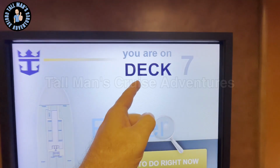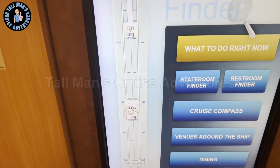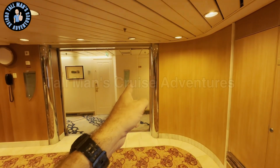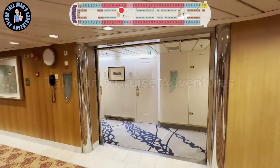We're on deck 7 now. This is a passenger cabin deck. There's a bunch of cabins here. And so we're going to point out where your cabin is in relationship to stairs and elevators, as well as crew doors and other obstacles that might be in the way.